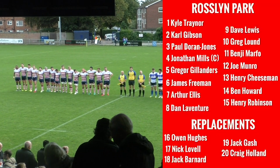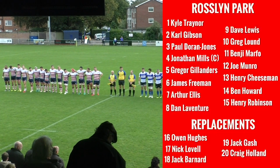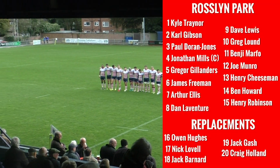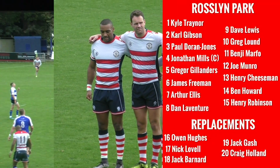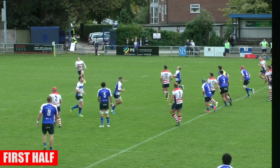Dave Lewis also returns to combine with Greg Loud, while Ben Howard gets his first start for Park on the wing. He scored against Canterbury, remember. Craig Holland, who he replaces, is on the bench today. And Howard going to try and get onto this one, followed by Williams as well.